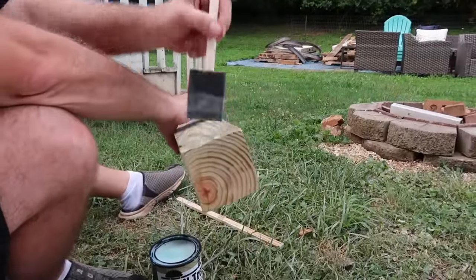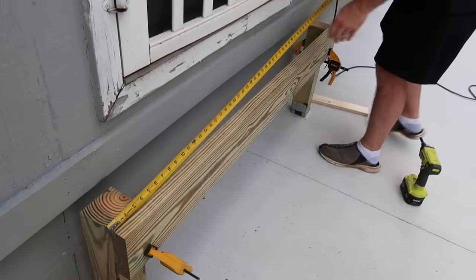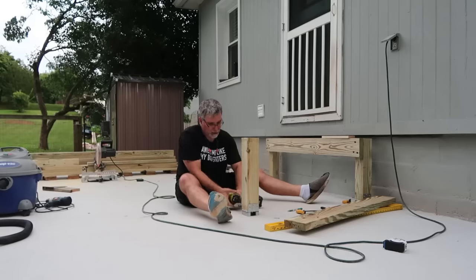So he used these 4x4s as the base of it, and he just was painting it with something that keeps it from rotting in the future. But he did amazing. He used the treated wood. So this wood was extremely heavy.